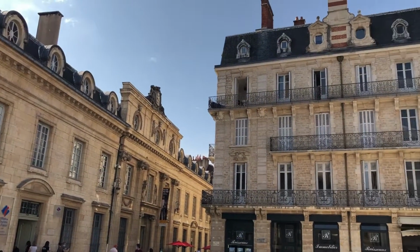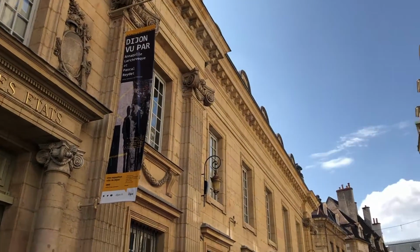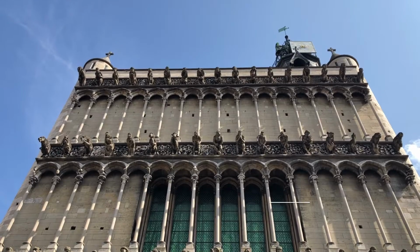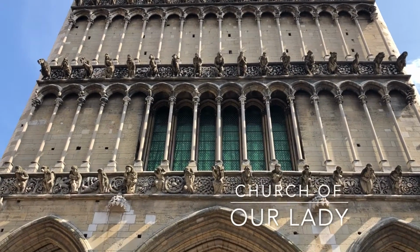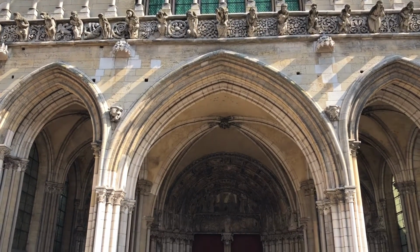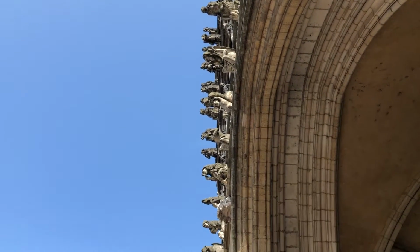Afterwards, we enjoyed just walking around the area that surrounded the palace that has lots of little alleyways to snake around and get lost in. All of this walking was on our way to the 13th century Church of Our Lady, which featured some really great exterior views, particularly if you are interested in gargoyles, as this is a Gothic-style church.